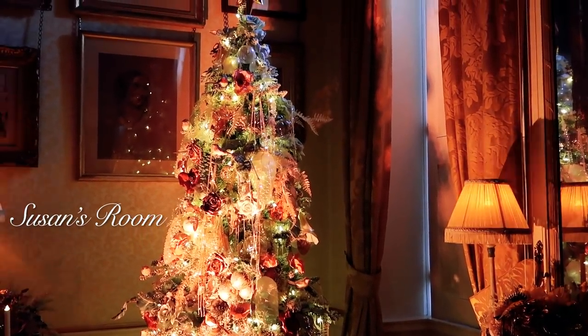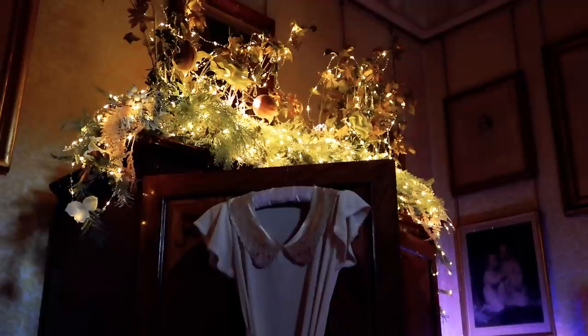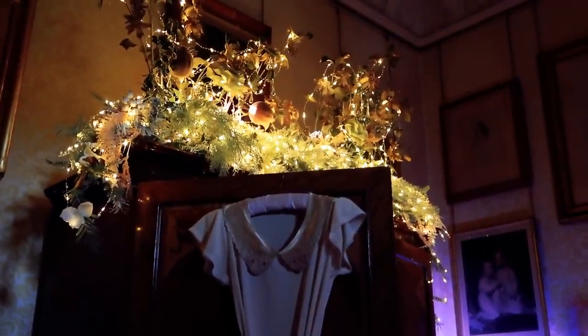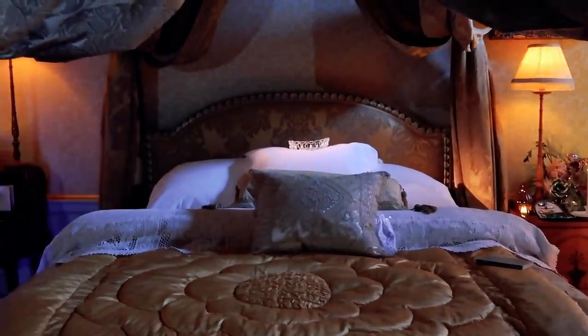Bedrooms in the house had been imaginatively transformed into the rooms of all four children, and each room reflected the character of each child and hinted at their adventures to come.